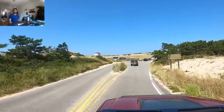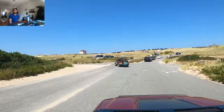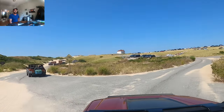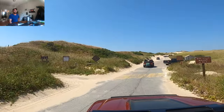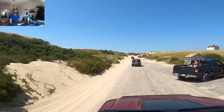First thing to do when you get down there is to get the permit. You gotta make sure you have an ORV, off-road vehicle permit. It's 50 bucks for a week and allows you to drive out on the beach. You need a few items. I don't remember what they are, so look it up on the website, but it's really easy to obtain.